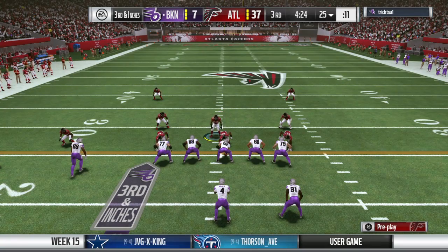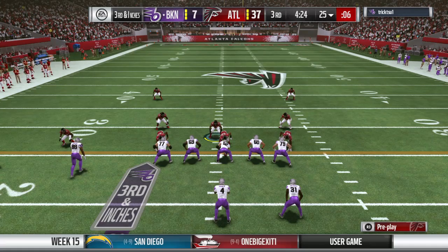Come on, let's go! Brand 38! Flex round!